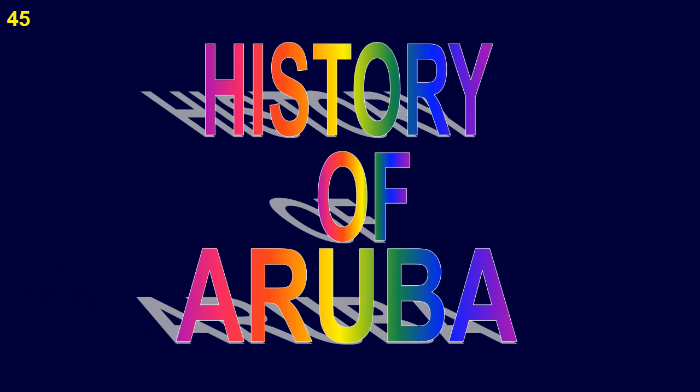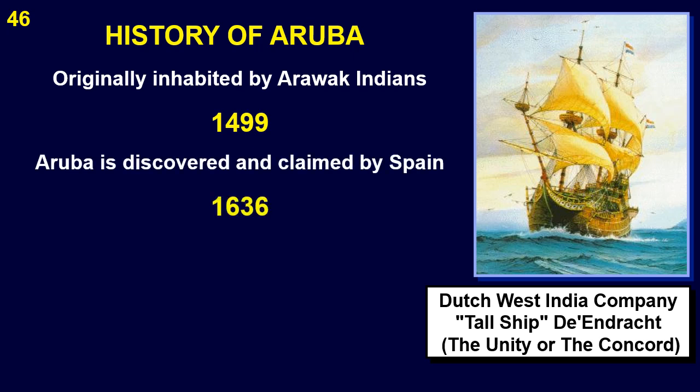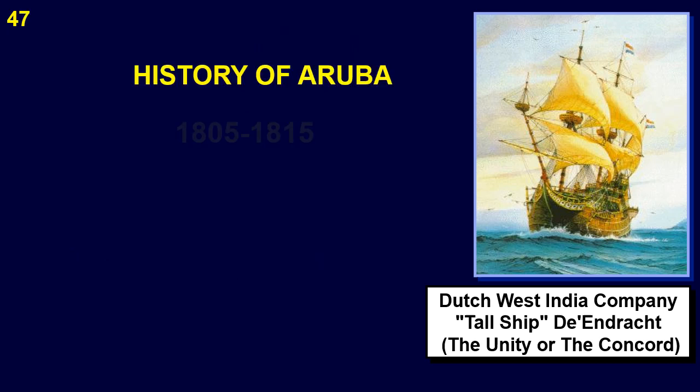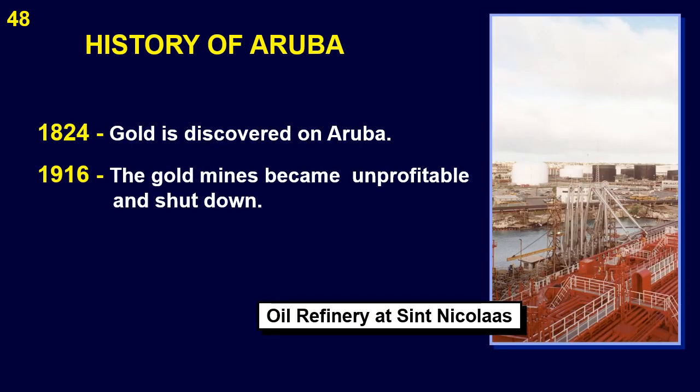The history of Aruba. Originally inhabited by Arawak Indians, Aruba was discovered and claimed by Spain in 1499. In 1636, it was taken by the Dutch and occupied by the Dutch West India Company. As part of the Netherlands Antilles, Aruba came briefly under British rule during the Napoleonic Wars, but was returned to the Netherlands in 1816. In 1824, gold was discovered on Aruba.